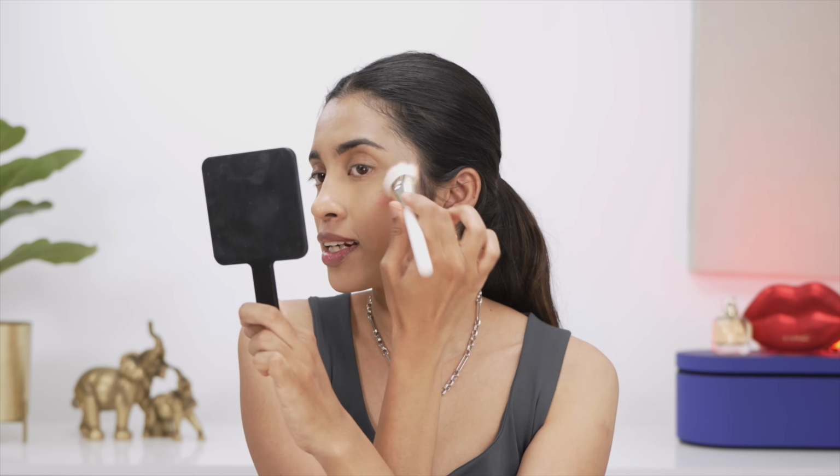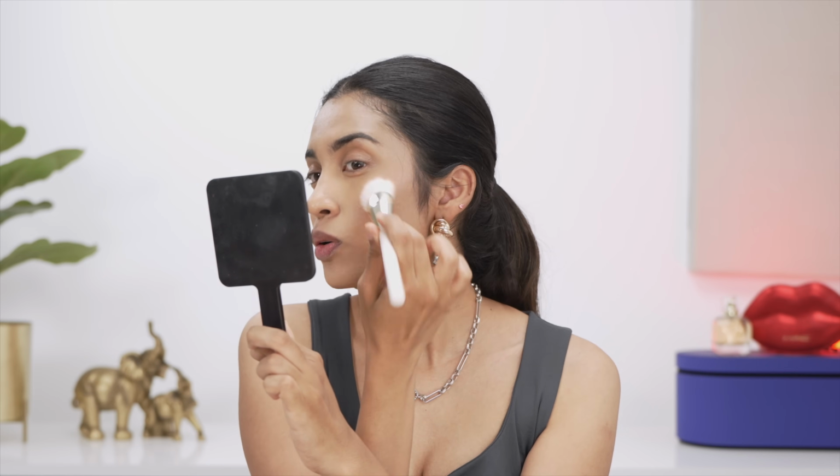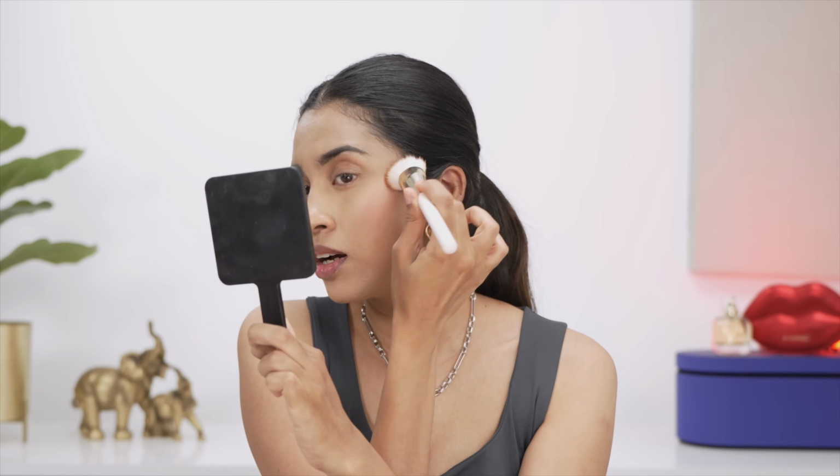There are tiny shimmer flecks. I mean, it's not very prominent. I don't think your naked eye would catch it just like that, when you're turning around. Maybe under certain lighting, maybe natural light, it would be a little bit prominent. And I feel like you have to work with this really fast. If you apply it, blend the other side, and then come back, it is a little bit harder to blend this.